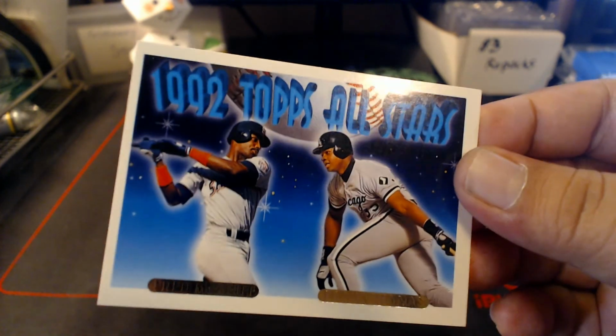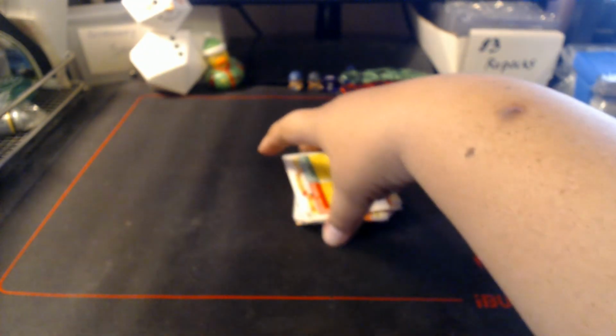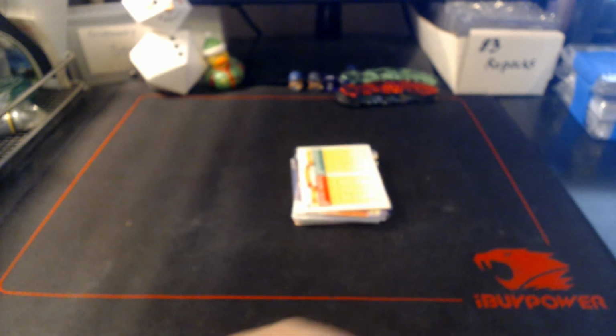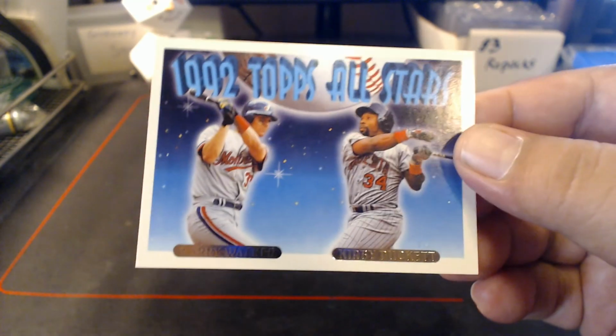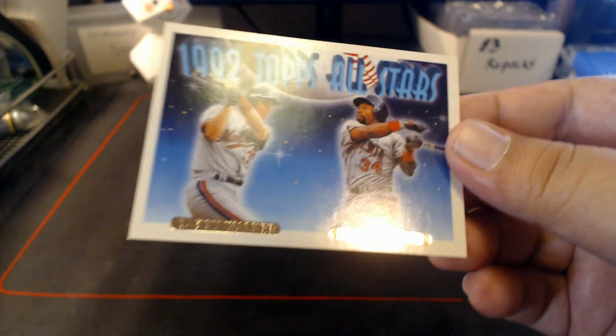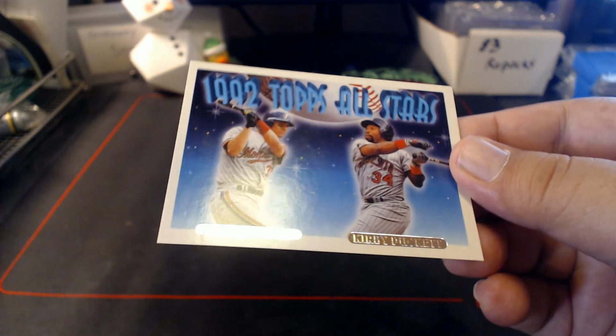And then we got some 93 Topps Gold here with Fred McGriff and Frank Thomas. Hopefully that'll go into my multi-Hall of Fame binder in the near future. Here we got Ryne Sandberg, Carlos Baerga, also gold. Andy Van Slyke, Ken Griffey Jr., gold. And here we got a Larry Walker Kirby Puckett. This one will go in my multi-Hall of Fame binder with two Hall of Famers on it, in Walker and Puckett.